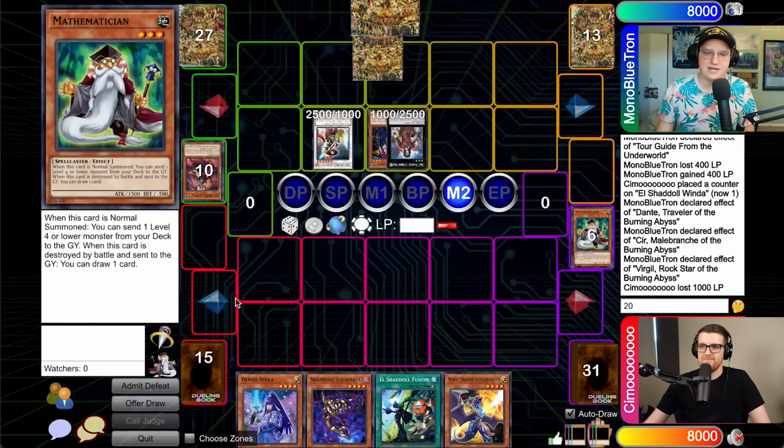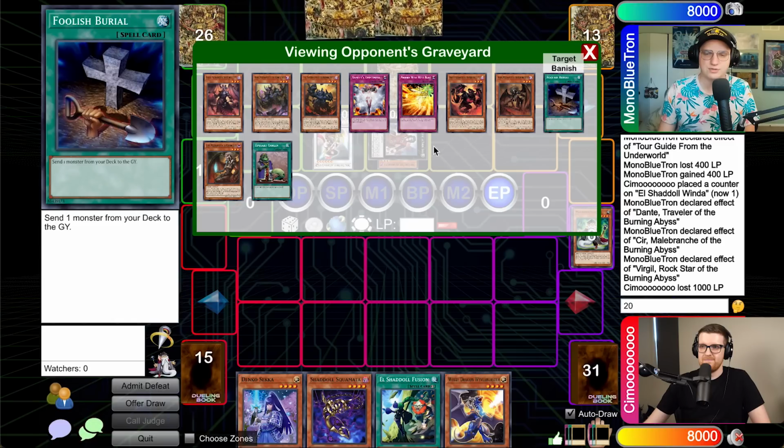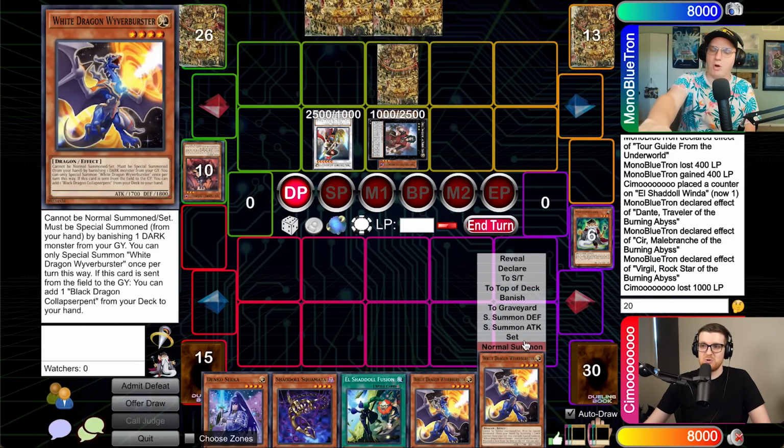Appreciate that, buddy. Second main, I will set one card. My guy goes to defense. End phase, I will trigger Skarm. Get a tour guide, I imagine. Get a tour guide and pass turn. It's fascinating because I'm not even in that terrible of a position. Whoa. In draw phase.